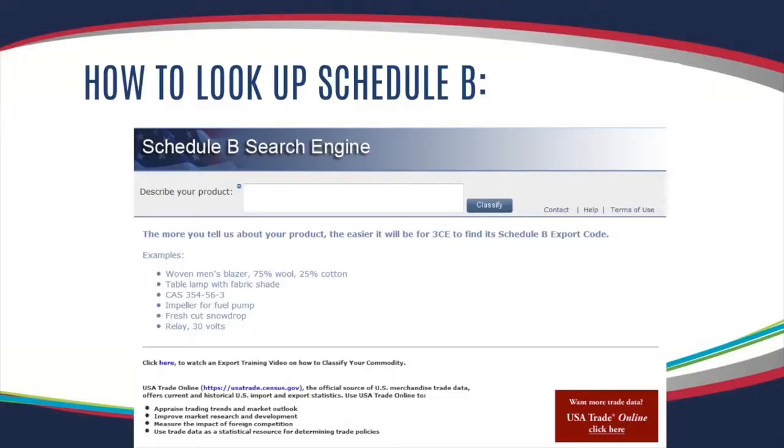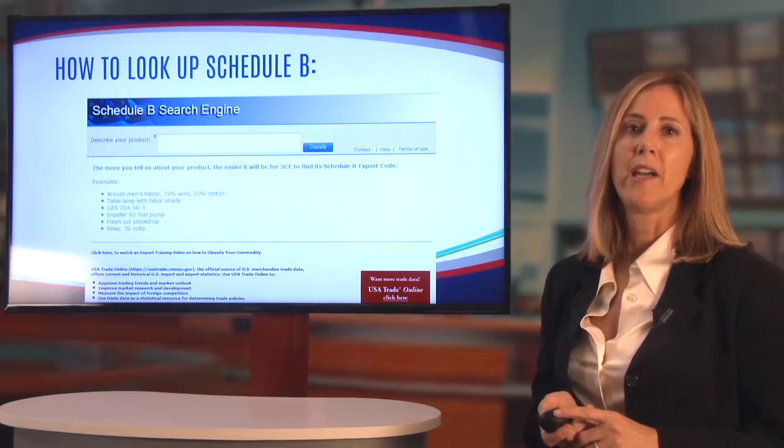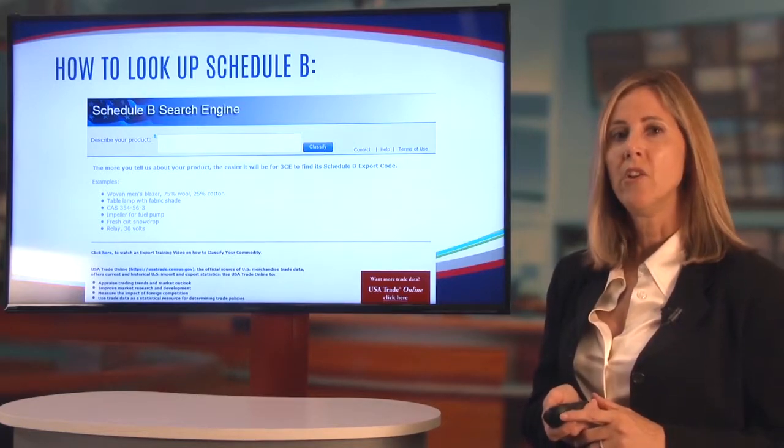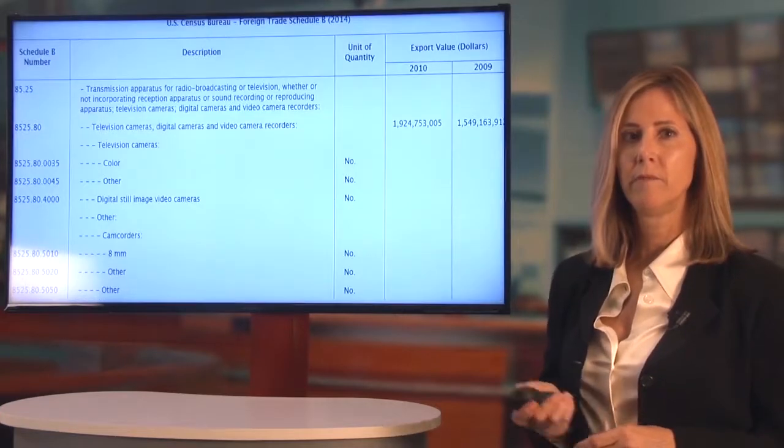If you want to look up your Schedule B, it's a matter of just searching on the Schedule B search engine tool, or you can come to the Florida SBDC and we can help you classify your product. You can also call the U.S. Census Bureau and they will assist you with that as well.